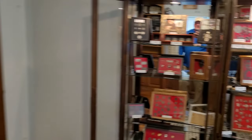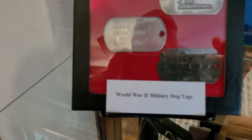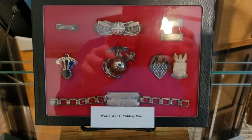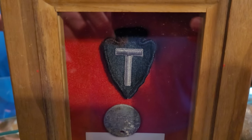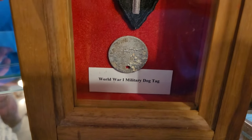All right, let's get back over here. We'll come back over here. I got World War I, World War II military dog tags. These would be the military pins that I found. Here's a World War I dog tag. And my friend Army Man gave me that because that was in the same division as the tag. So he gave me his own personal patch as well.